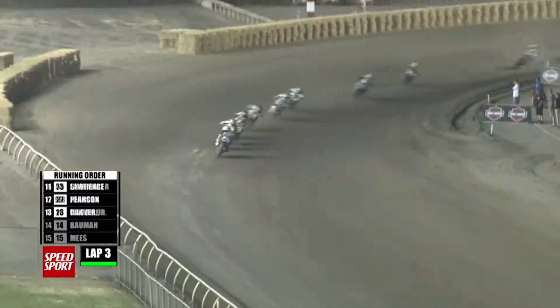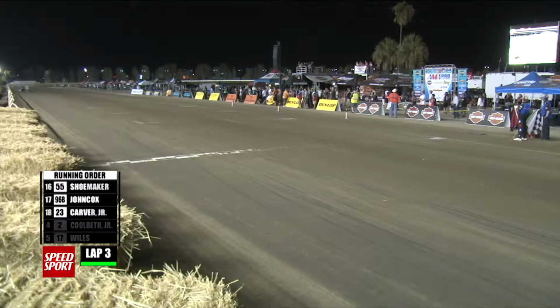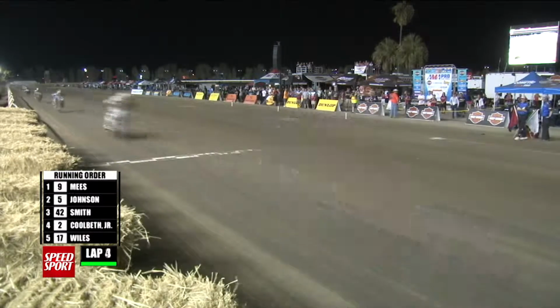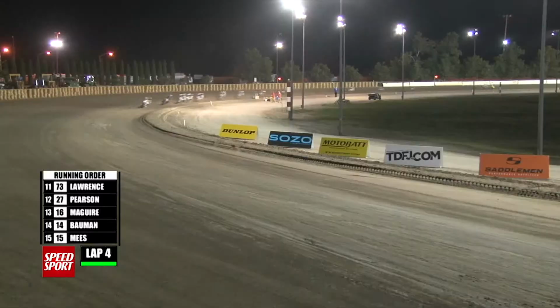Mees trying to get up the inside on the 9 in the orange and white leathers. You can see the difference of the two bikes out front. The Kawasakis have the two big exhaust pipes on the right, and the Harleys come out on the left side, to give you an indication of what they're running. And right up into the lead goes Mees on the Harley. He split the gap, came right through the center. That was a strong move, Ralph.